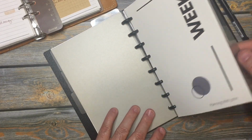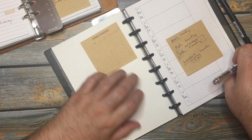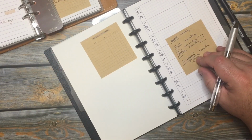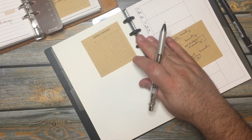Yeah, so that's how I'm going to use that. That's how I'm planning on using the weekly. And I like the idea of a post-it tracker of some sort, or just like a half of a half page tracker, so it'll be right here.